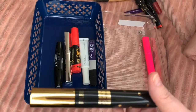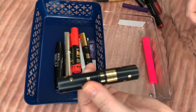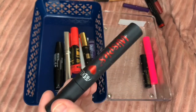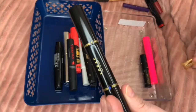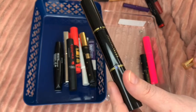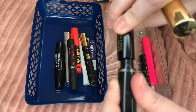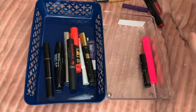This one is expired, is Milani Highly Rated. I do have a sample that's newer of that, so I am going to keep that. Then I have this Ardell Wispies. This is expired and drying out. I have the Royal Treatment by Lorac. I'm actually going to toss this. This mascara is really old. It's one of the first Lorac products I ever bought, and I kept keeping it back there because it does have the primer built in. This is one of those duos, which is really convenient, but I don't like the brush. I never reach for it, and it's drying out and expired, so I'm going to let it go.